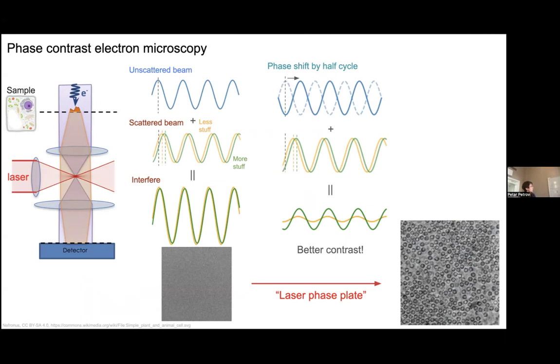So this is the unscattered beam. We focus it down so that only this unscattered beam is focused to this point, interacts with the laser, and that's this phase shift here. Got it. So the point is having the phase shift after the initial unscattered beam. Yeah, after the sample. Okay, awesome. Yeah, it's a good question.